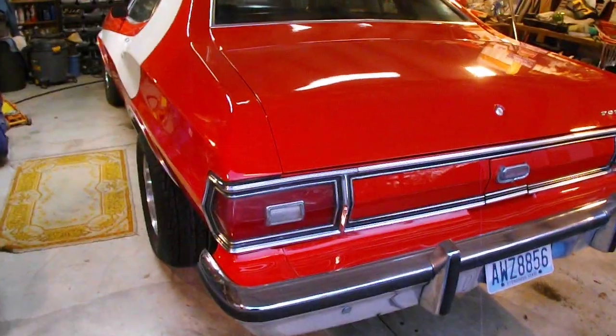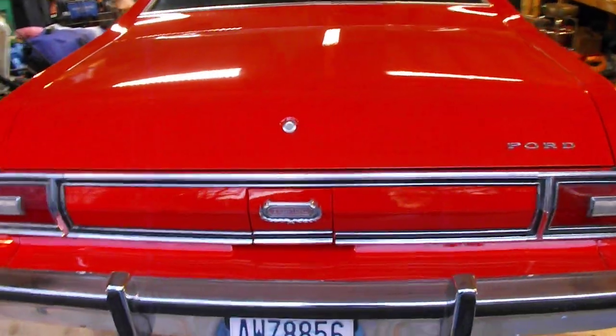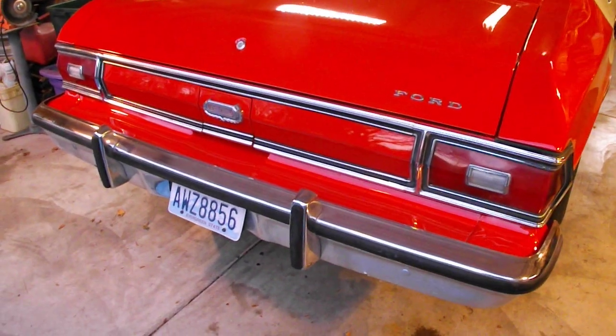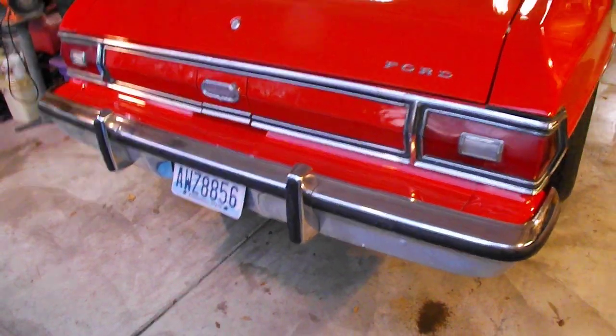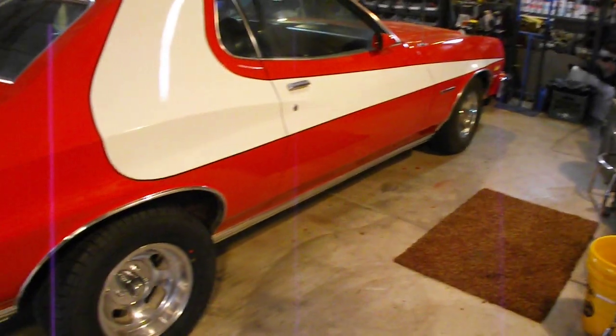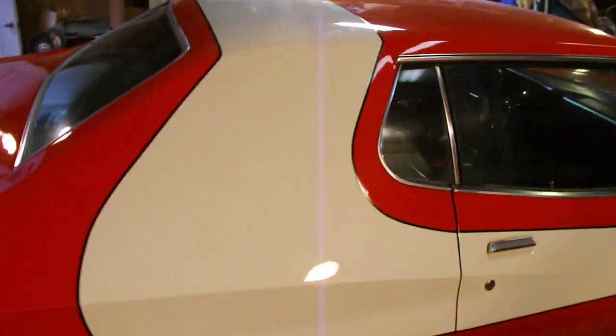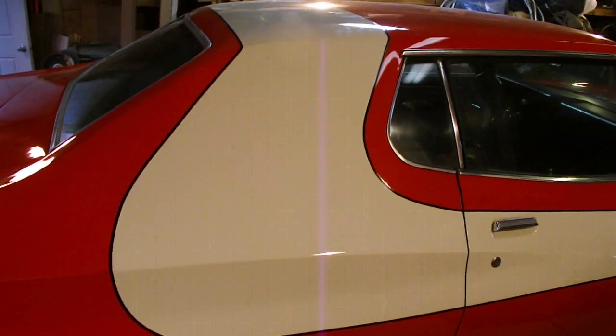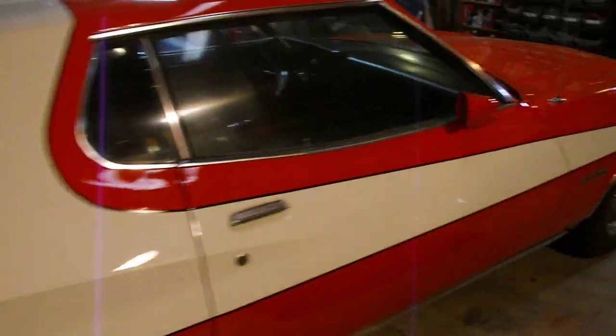Now the paint's a couple weeks old. This one is a 74. And it's got the Deluxe Bumper Package as well as the push guards and the rub strips. All the correct Starsky chrome, wheelet moldings, rocker, TV show accurate stripe. Thanks to Joe Wright.